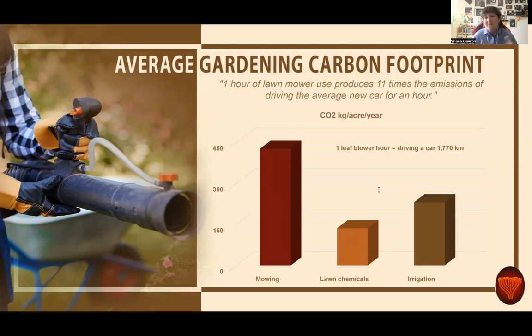In fact, using a mower for just 1 hour actually produces 11 times the emissions of driving an average new car for an hour. And then we need to make sure that the planted trees, plants, and beds are also neat, without even starting on petrol hedges, edges, and saws. Let's just look at the leaf blowers.